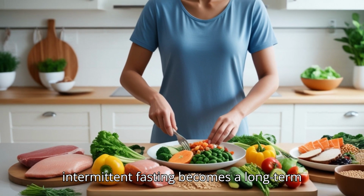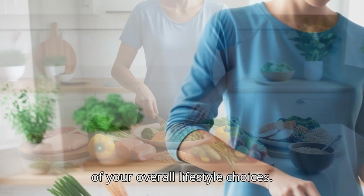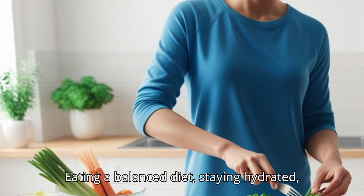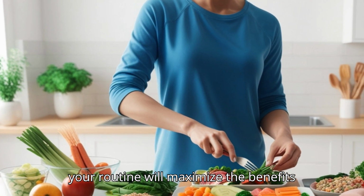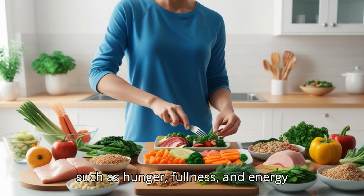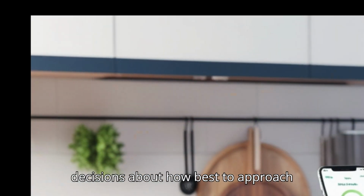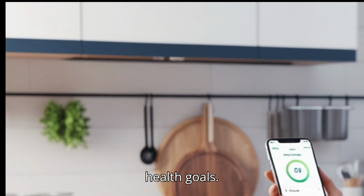As intermittent fasting becomes a long-term habit, it's essential to remain mindful of your overall lifestyle choices. Eating a balanced diet, staying hydrated, and incorporating regular exercise into your routine will maximize the benefits of intermittent fasting. Additionally, paying attention to your body's signals, such as hunger, fullness, and energy levels, will help you make informed decisions about how best to approach fasting in a way that supports your health goals.